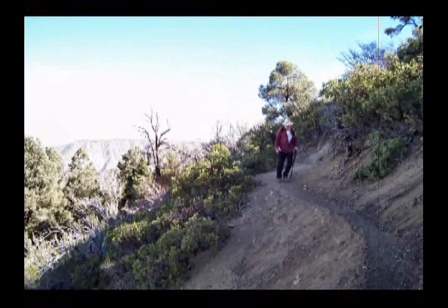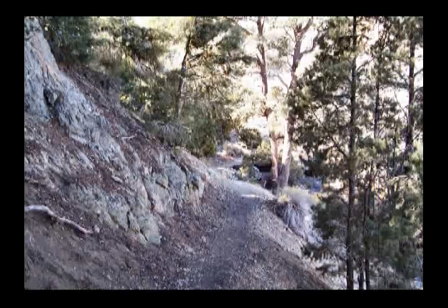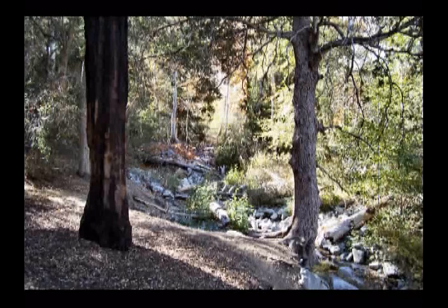So we continue to make our way back down towards the Holcomb Creek area and the woods. And then we approach the bottom and the trees. Holcomb Creek has a little bit of water running in it, but not an awful lot, as the rainy season hasn't really begun yet.